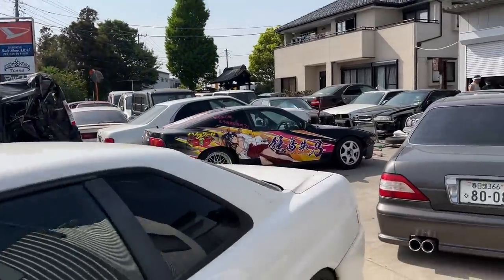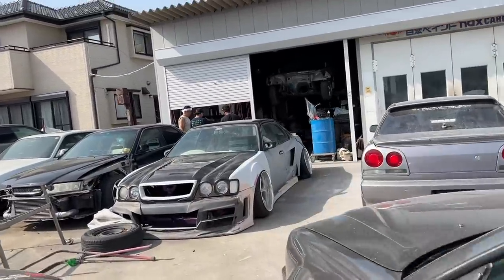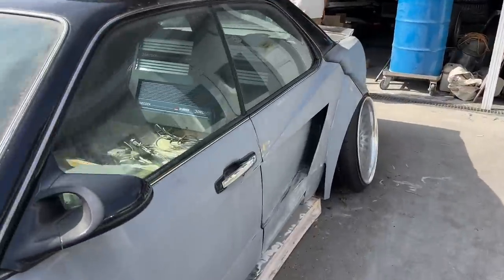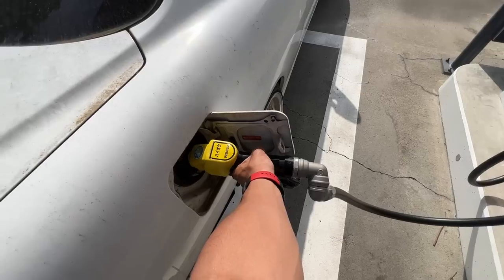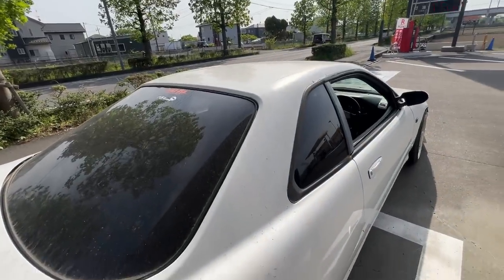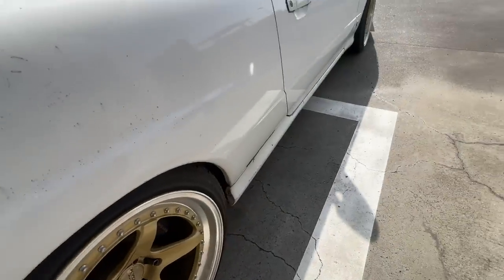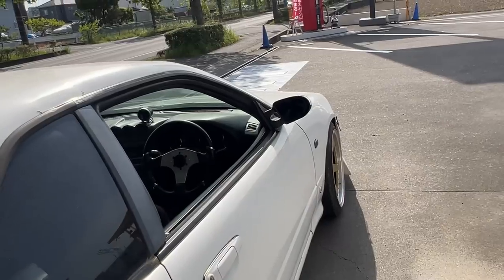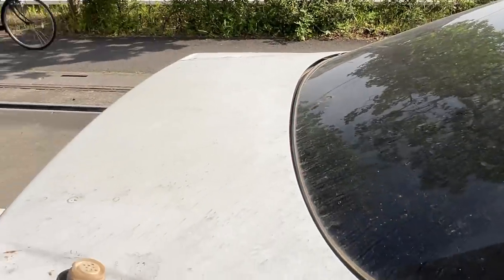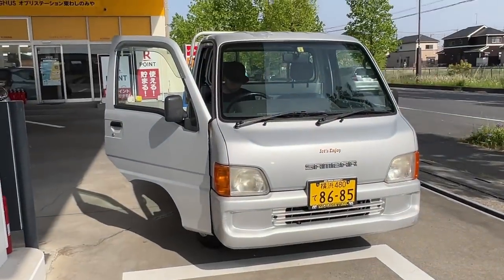But this guy's shop is gangster. Crazy builds over here. This guy's a body shop, builds a lot of custom VIP stuff. First fill up. This thing is filthy. No rear bumper, no side skirt, some cheap mirror. Can't wait to fix this and make it look nice. That guy's behind me in the K truck.